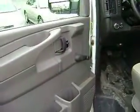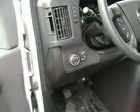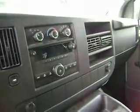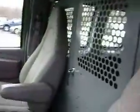It's got a couple of options. Let's see, on the door, obviously, we have the manual windows and locks. It's got the automatic headlights, has cruise control. And again, you can see the mileage, 31,000. Air conditioning, AM/FM radio. It's got the cage in the back.